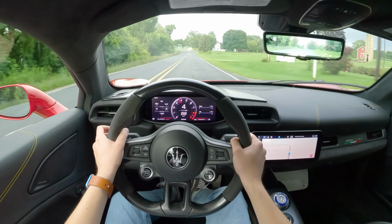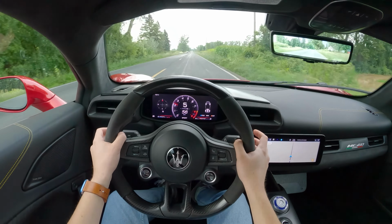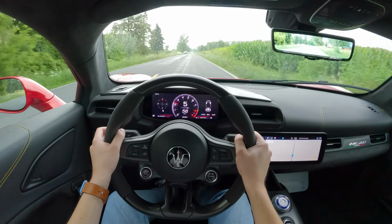I had a display up here earlier that showed me my tire temperature. I don't know how to get back to it, because this controls the left side. Oh, maybe it's this. There we go. Okay, so that shows me my temperature now for my tires.